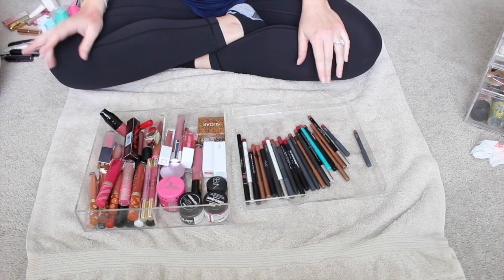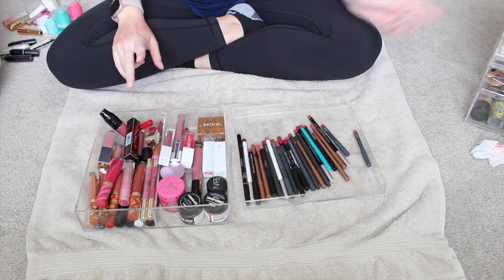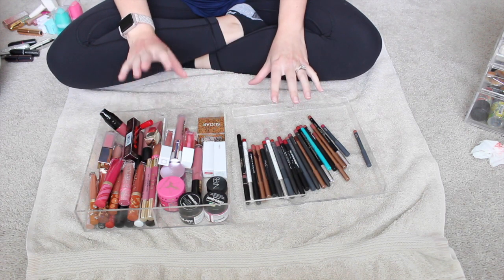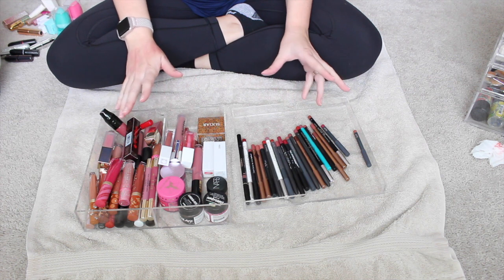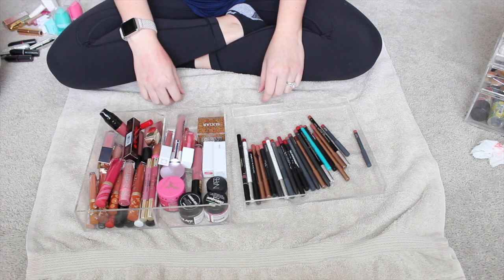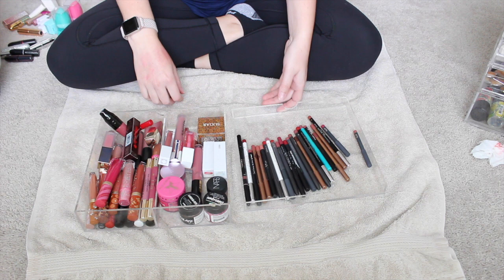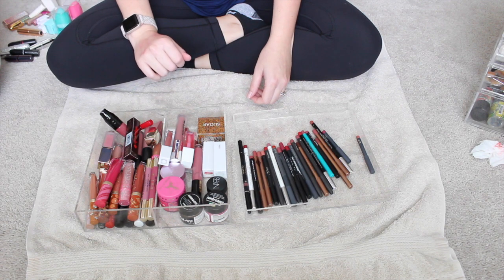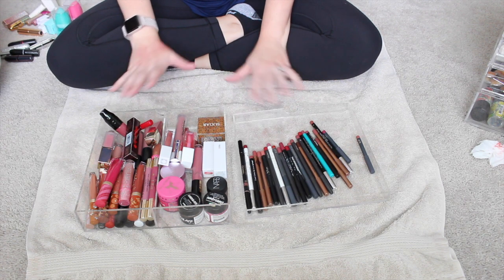This is the third part to my lips. So I did a bullet lipstick, a lip gloss, and this one's gonna be liquid lipsticks, lip liners, everything else, the random bits. I have a feeling I'm gonna get rid of a lot of these. Even just looking down at them, I'm like, yeah, I can get rid of a lot of these. So, except for lip liners. Let's go ahead and get started.